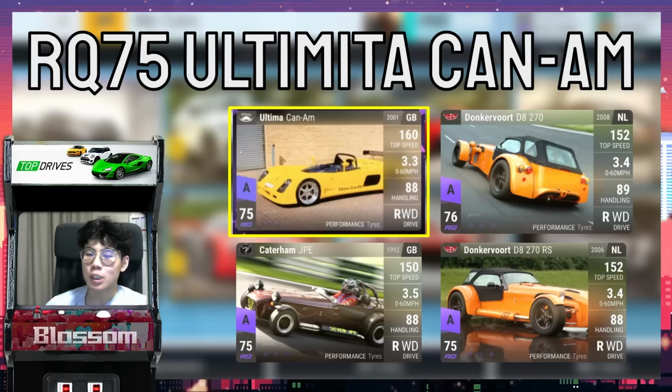Like the Banana is 3.7 and they probably have really good MRA. So the Ultima Can-Am is like this middle ground between a Donkervoort D8 270 and a Banana or a Mustang GT4, where it handles very well. It has a lower 0 to 60 than those other heavier cars, but it is not as light as the lighter cars. So it's a new niche. It opens up a whole new, I think it'll be a twisty circuit specialist if anything.